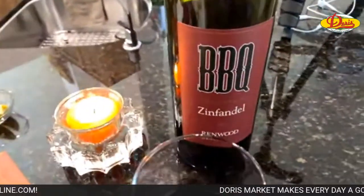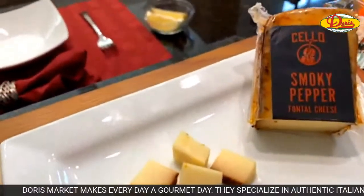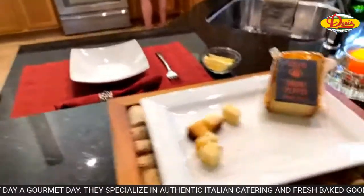All right, so I'm going to make a pit stop here. If you're just joining us, we're having BBQ Zinfandel and cello smoky pepper cheese, and it is so good. I'm going to have 2 pieces.